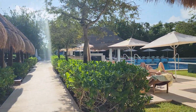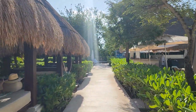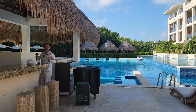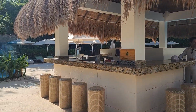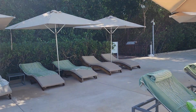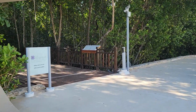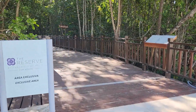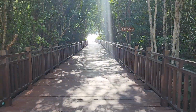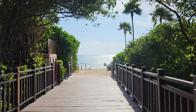So now we are going to continue straight forward, and now we are going to go into the reserve side of the Paradisus La Perla, which is the exclusive adults only section. I do give my honest feedback for this section in my review video, but for me, if you wanted just the few extra amenities and you're not on a travel budget, then I absolutely would recommend doing the upgrade. But if you are a little bit more of a party goer and you want to just be in the main area, I don't feel like the reserve is a necessary upgrade, because a lot of people were actually emailing me and asking me about that.